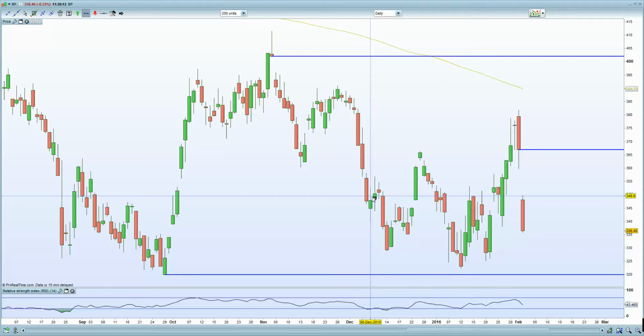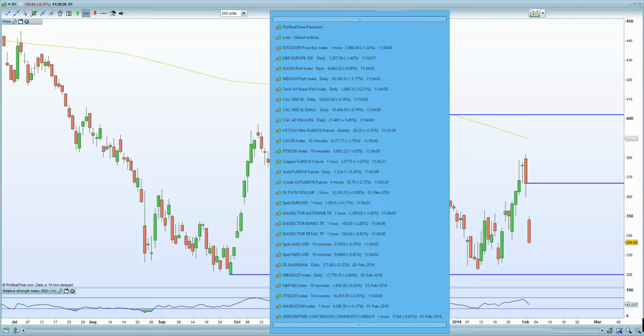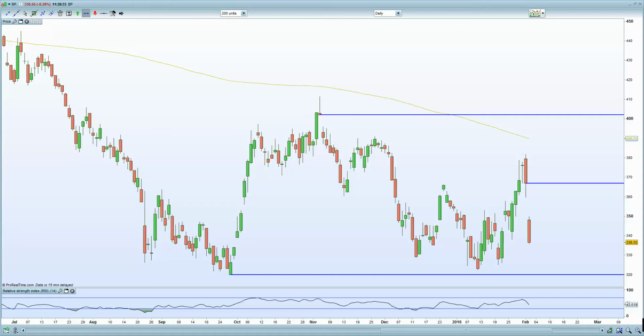Now, the area of support, we're currently in the 336 zone. Obviously, if we do fall further, then you are looking at 330, potential 320. So these are all support zones for the chart of BP, which in turn should help the FTSE move higher.